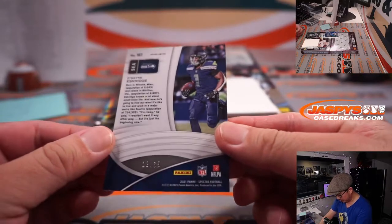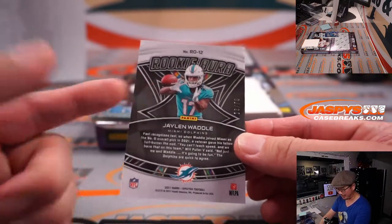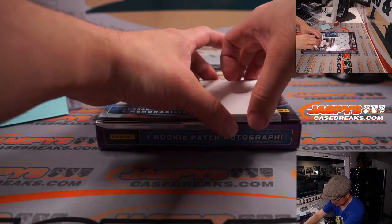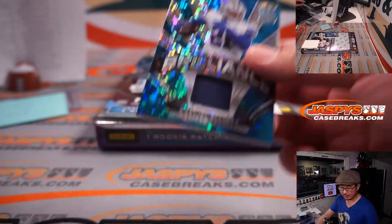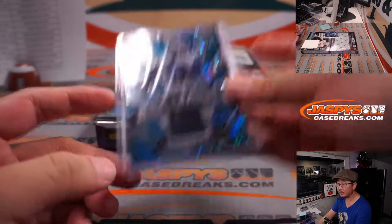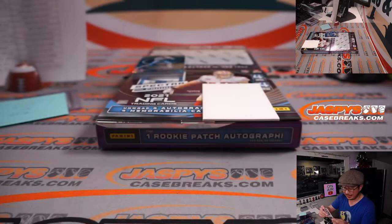Dwayne Eskridge, 29 out of 35. Seattle 9. Rhoda. Jalen Waddle, rookie aura. That's a catch, right? Definitely. 13 out of 75. Miami 3. It's going to be for Robert. Ezekiel Elliott, 14 out of 49. Brilliance, relic. Dallas 4 is going to be for Eric J. There's the 4. And we got Justin Tucker, 49 out of 49. That's for Aaron Billingsley and the Baltimore Ravens.